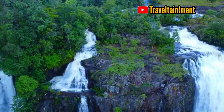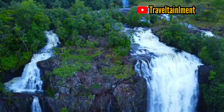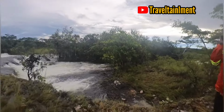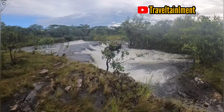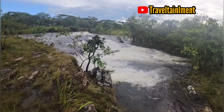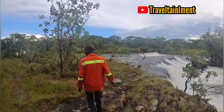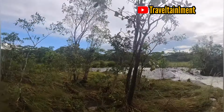Yes, this is what we call natural swimming. Okay, the natural swimming pool. So here we identify the dry season, more than rain season. So here, this is where people can step up during the dry season. Wow. Okay. So this is... Wow. Nice.